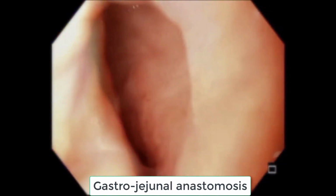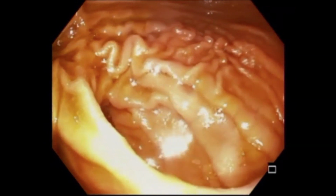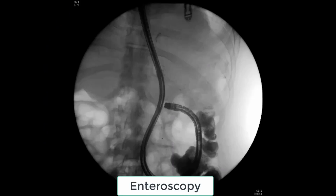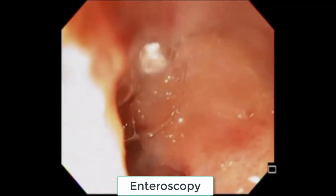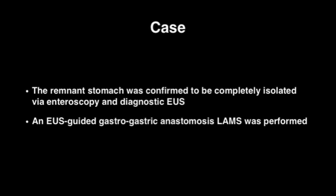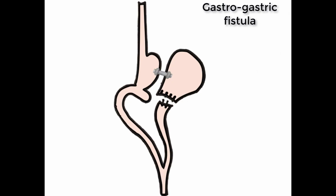After the CT and endoscopic evaluation was performed, an enteroscopy and fluoroscopy procedures were performed to confirm that the remnant stomach was completely isolated. After the confirmation, an US-guided gastrogastric anastomosis with lumen-apposing metal stent was performed to drain the remnant stomach. In this picture, you can observe the technique used.